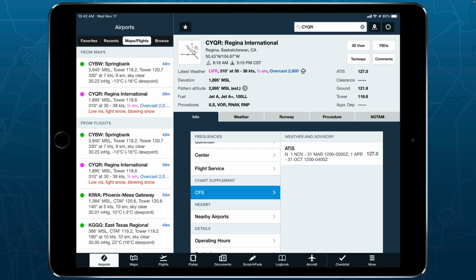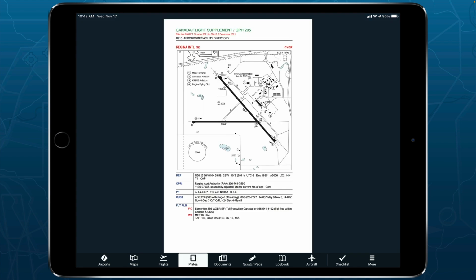Remember that you have access to the CFS in ForeFlight directly through the Airports tab. In info and under chart supplement, you can easily access the CFS page for Regina in this case, and you can contact the operator, and you can see what their latest conditions are, if they're about to start treating the runway, or how the conditions are in general. It's always nice to talk to someone on the ground there if you're really not sure, and if you're getting conflicting information through reports. Let's take a look back at our flight to Regina.